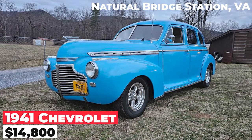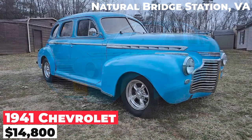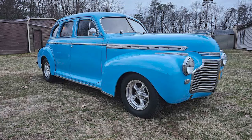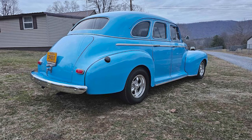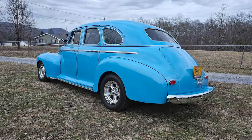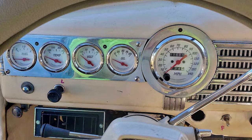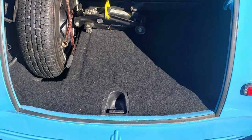The 1941 Chevrolet four-door sedan, priced at $14,800. This vintage vehicle has been subframed and comes with power steering and disc brakes. It features a Nova rear and a 327 automatic transmission. The car is equipped with air conditioning and heating systems. It has new wheels and tires. The car is described as very nice and super solid. The current owner is open to trading it for another old car of equal value, such as a hot rod or rat rod, with the potential for additional compensation if necessary.